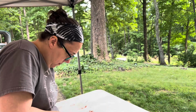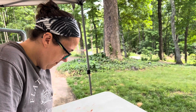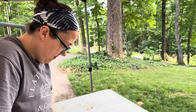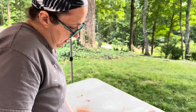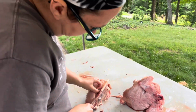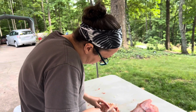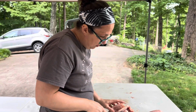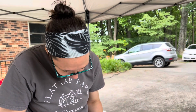All right, year 2 doing meat chickens. What was different about this year? Different was piecing them out for sure. Good different? Oh yeah. It's not hard. It's just a little more time consuming than doing the whole birds, obviously, but a little more intricate, I guess.